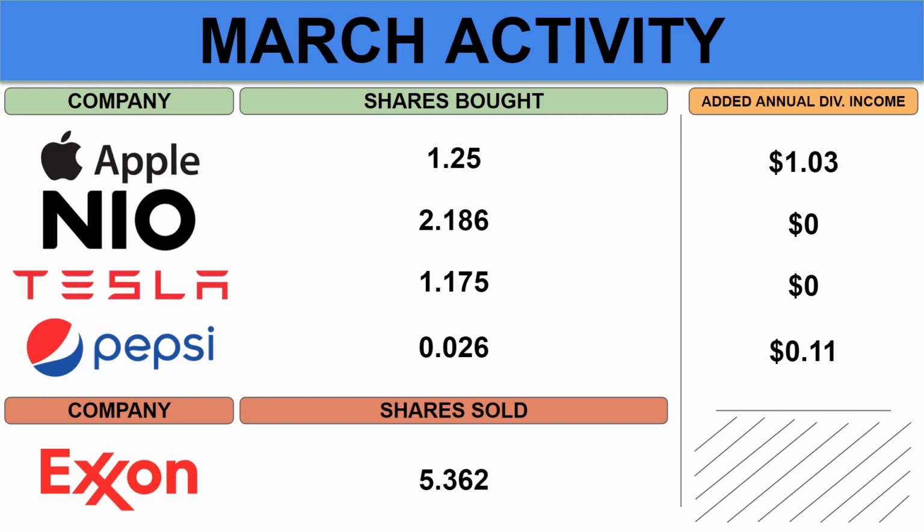And you can see off to the right, that is the annual dividend income that I'm putting into the portfolio. So, of course, NEO and Tesla do not pay dividends, but they're good companies to invest in for growth. If we look at Apple, I'm actually gaining about $1.03 of my annual dividend income from them and the purchases I made. And then Pepsi, just 11 cents. Again, it's not much, but as I kind of alluded to at the beginning, it doesn't really matter how much you put in right now. It's really the long game with dividends, so that's what I'm focused on.